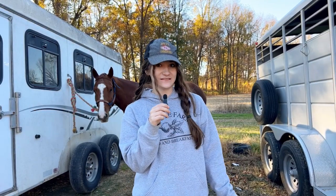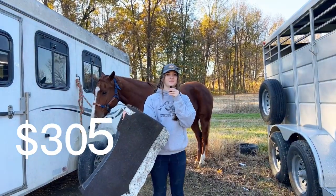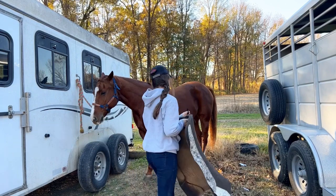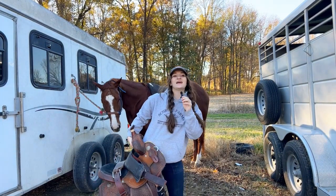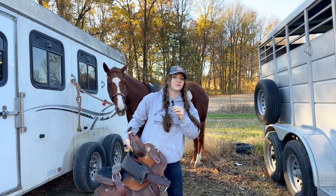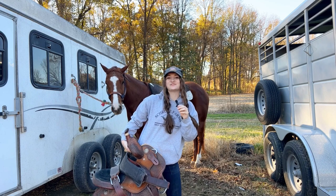Now it's time for the $4,537 tack set. And this tack set is so gorgeous. So let's go. This cowhide best ever saddle pad, this Molly Powell barrel saddle with the daisy tooling, and they don't make this saddle anymore, so I'm sorry, but there are plenty of other Molly Powell barrel saddles still for sale.